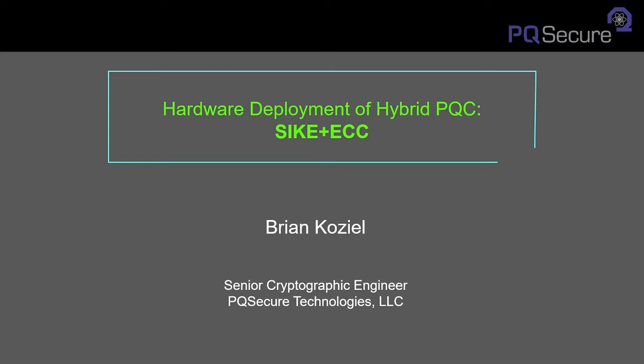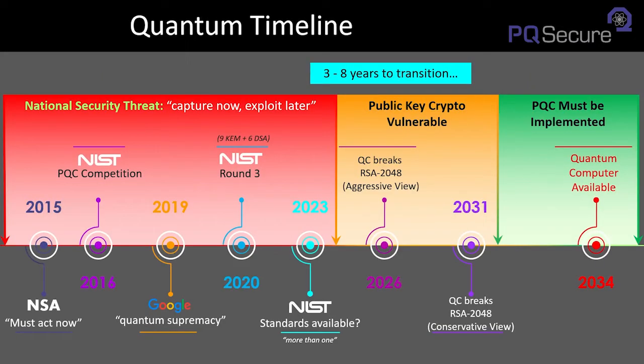I'm a senior cryptographic engineer at PQSecure, and today I'll be telling you about our work on hardware deployment of hybrid PQC. So this is a happy hybrid of the NIST PQC candidate SIKE, as well as the standard elliptic curve cryptography that's seen a lot of today's infrastructure. So let's get started.